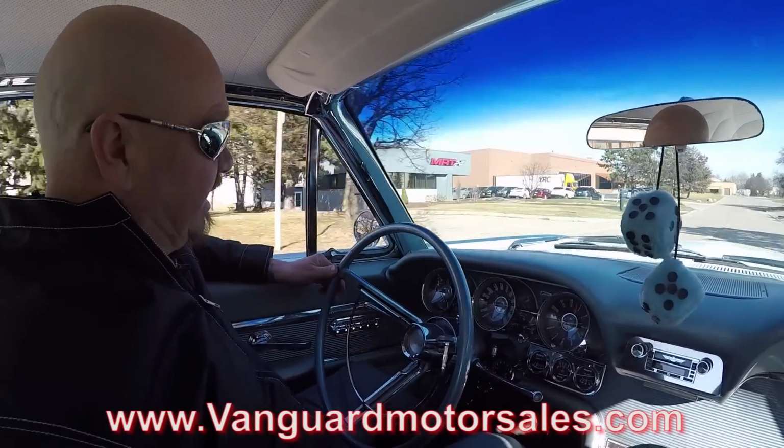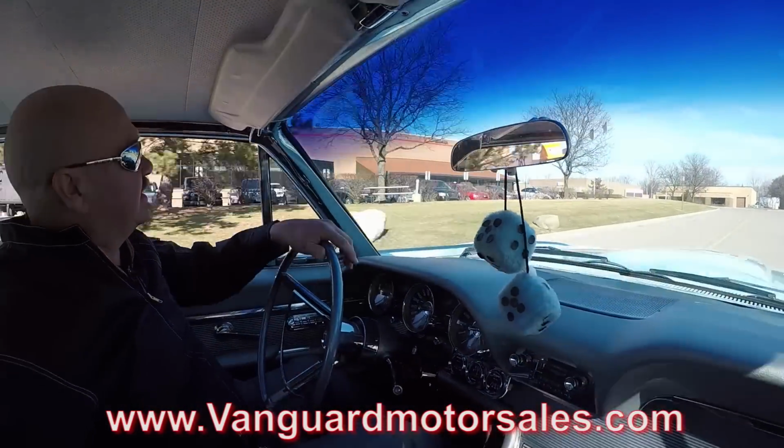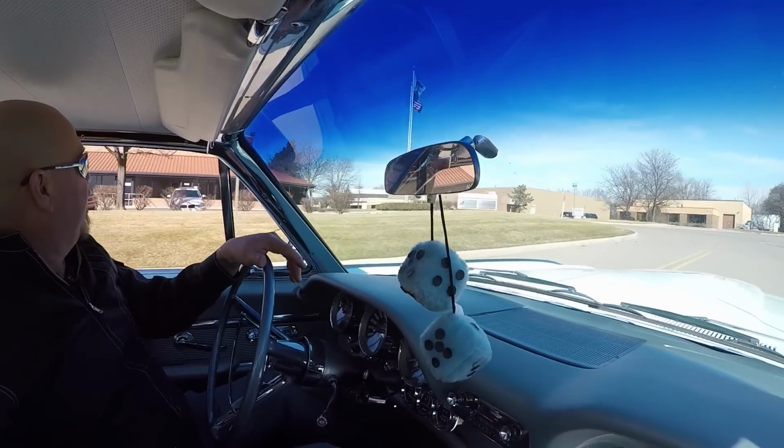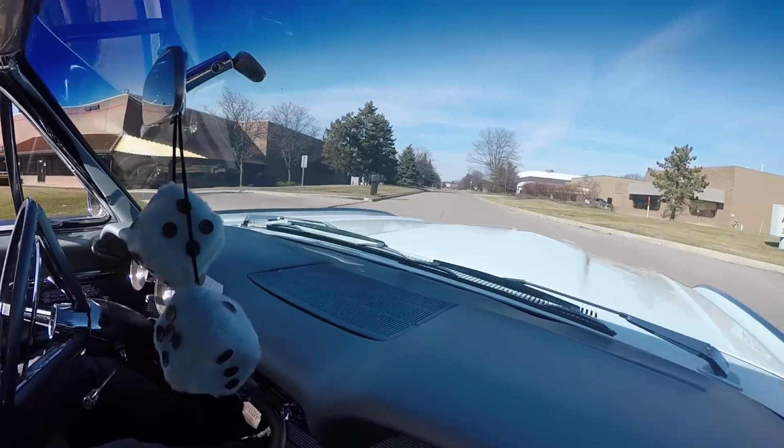This car is amazing, guys. I'll tell you, we had, I can't remember, I think it was a '66 T-Bird when I was a kid. We went on vacation and that baby drove all the way across the country.